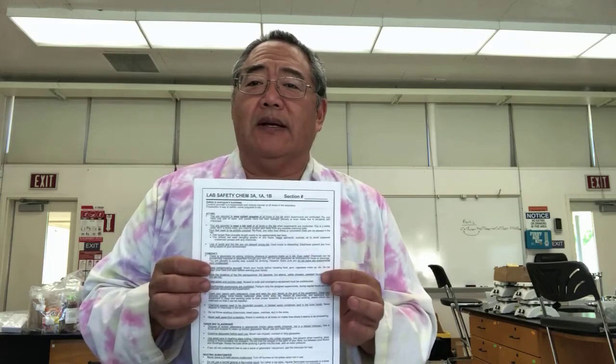What I want to do today is introduce you to some of the safety rules for the lab, and there'll be a quiz. You'll have this document in electronic form, and you'll read through it. At the back, there's a place for your signature. You don't need to worry about signing it. I just need you to type it and upload the form back to Canvas. There'll be an assignment for doing that, and that's how we'll track your acceptance of everything on the safety contract.